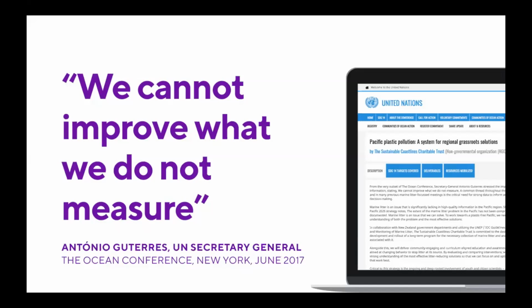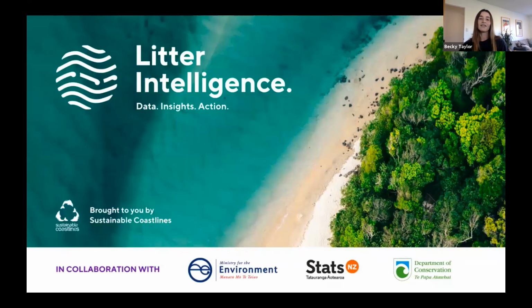We can't begin to solve these issues unless we know what type of litter is turning up, where it's turning up, how it's getting there, and how quickly it's accumulating in areas. If we know these answers, we can start to optimise solutions to counteract the problems. We can start to try and map the life cycle of that litter and see where we can intervene as humans before it ends up in our ocean. And that's where the Litter Intelligence program comes in.